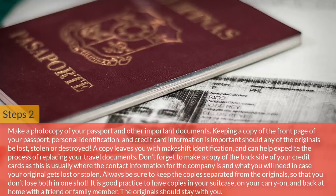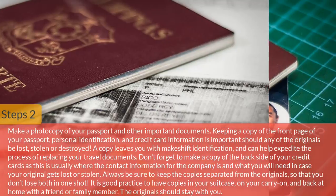Don't forget to make a copy of the backside of your credit cards, as this is usually where the contact information for the company is and what you will need in case your original gets lost or stolen. Always be sure to keep the copies separated from the originals, so that you don't lose both in one shot. It is good practice to have copies in your suitcase, in your carry-on, and back at home with a friend or family member. The originals should stay with you.